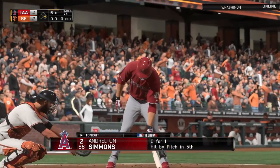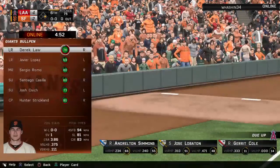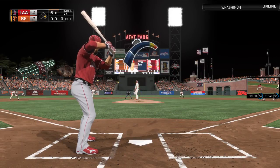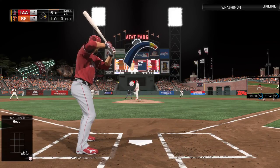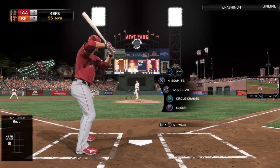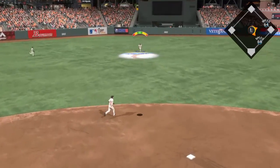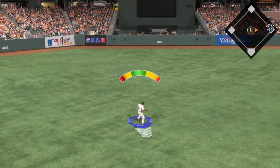Andrelton Simmons will stand in. He flew out his last time up. And it looks now like a right-hander's getting hot in the Giants' bullpen. Here comes the first pitch. Off-speed pitch in the dirt as he takes it for a ball. 2-0 now. Yeah, he's still sticking with that fastball, but you start to get the sense that it's flattening out just a little bit. That could be a warning sign. Span is under it. And he hauls it in for the first out of the inning.